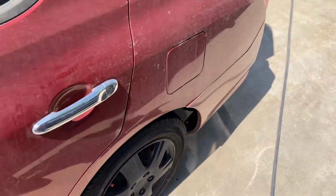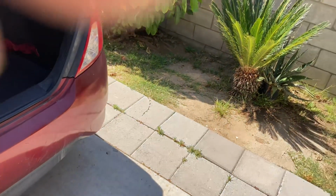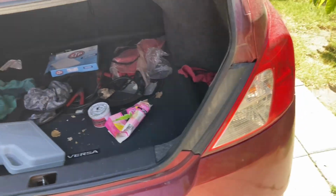Original wheel bearings. I changed the front discs once, I think, over the time. I was hit in the back. I'll link that video too. I was going the speed limit, and a guy came up behind me and ran into me at full speed. You can see some of the damage there. The car did a lot better than I thought it would.